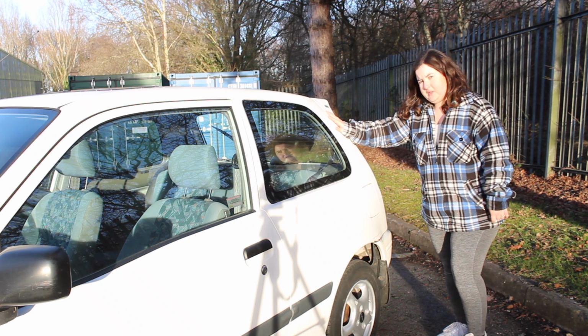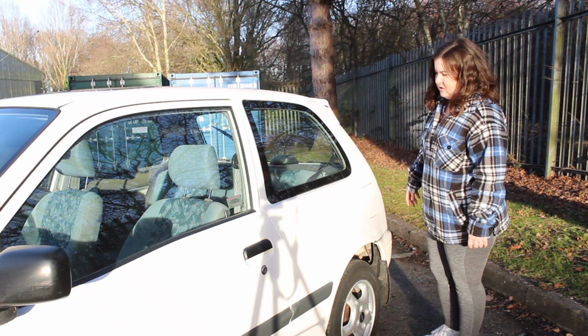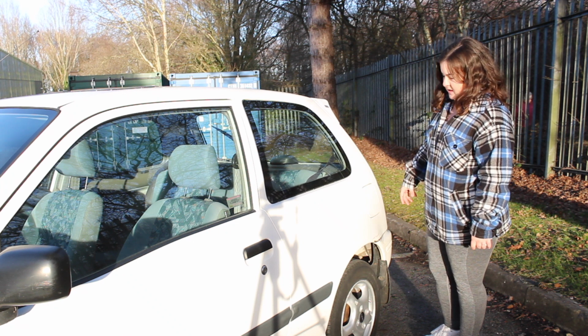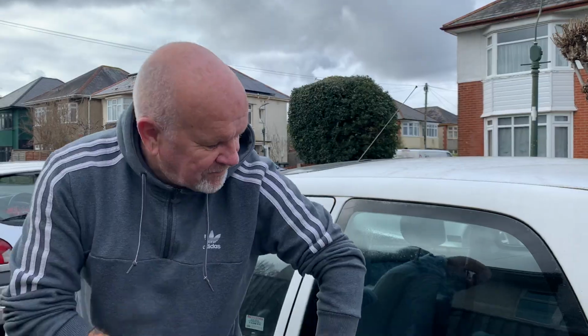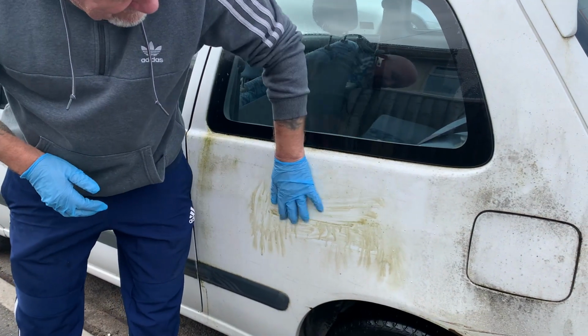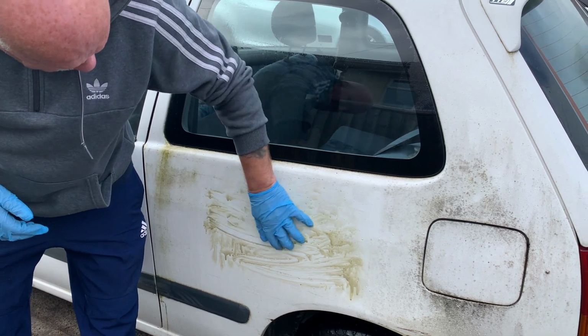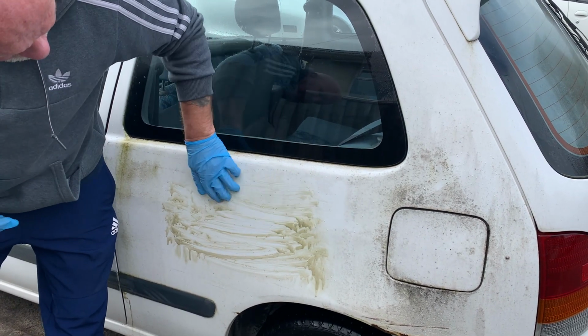So now we talk about this rear quarter here on the passenger side. Now this is clean, which it certainly is. We can now see what is actually going on here. See that there? That's elbow grease. There you go, look. Bye bye, dirty car. You're gonna be minter.